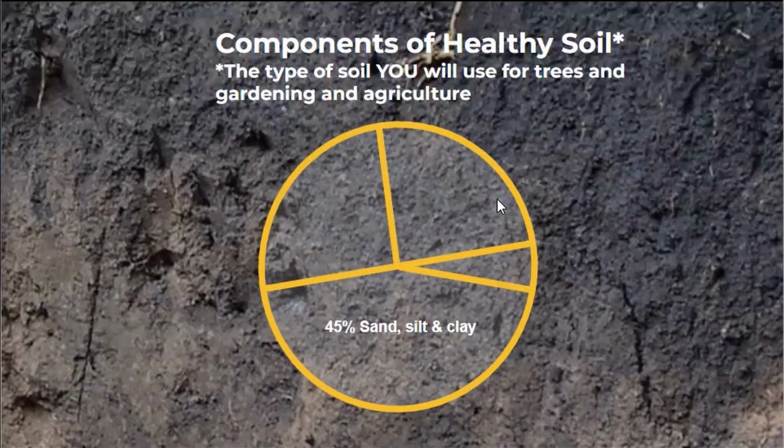And then what do you think these other two are? Like igneous rock. Oh yeah, that would be part of sand, silt, and clay. Then I just have no idea. Okay, let's go. Air and water. Dang. Good soil actually has a lot of air pockets in it. Half of it is air and water.